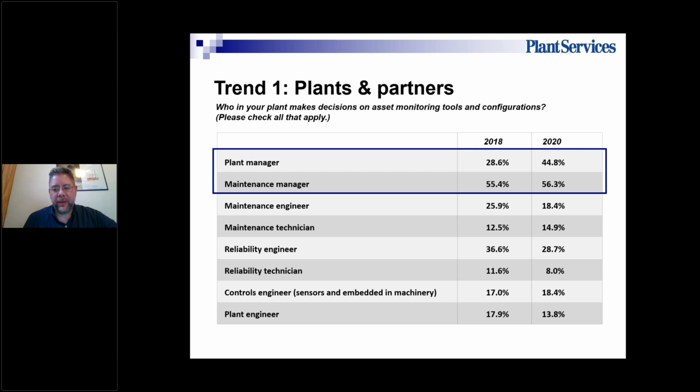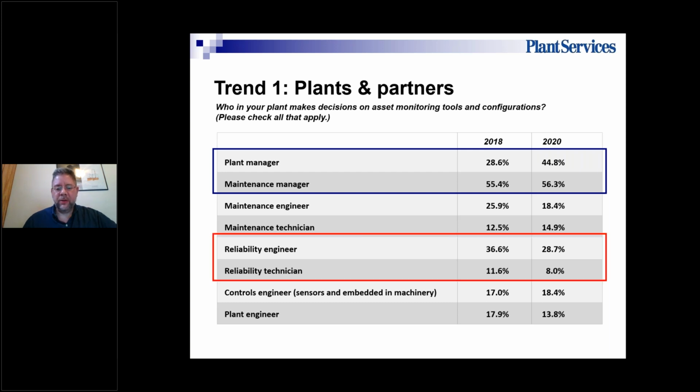This was a check all that apply question. So choosing plant manager didn't mean that no one else could make decisions. What you're seeing here is that these are the top two choices that were available. And I'm noticing that when it comes to reliability, at least for over the past 2 years, reliability teams may have influence and authority, but it sure looks like people are still routing their final decisions and purchasing authority up through the plant managers and the maintenance managers.